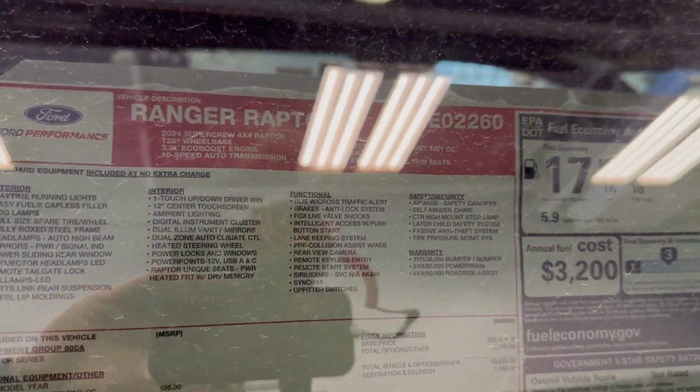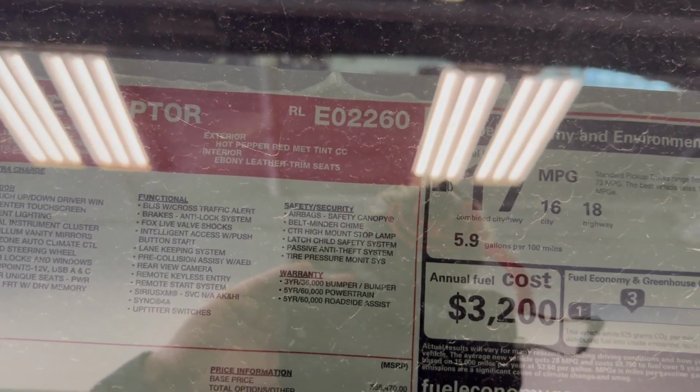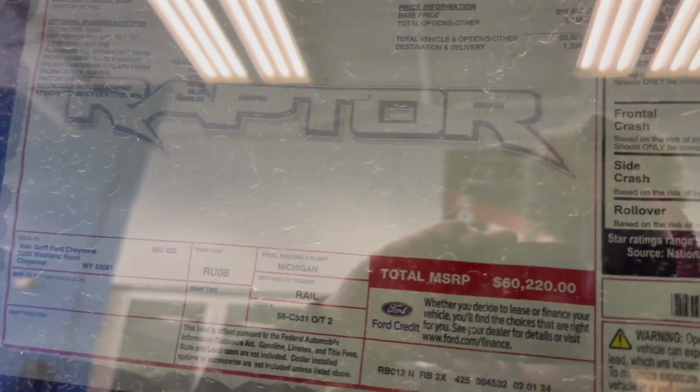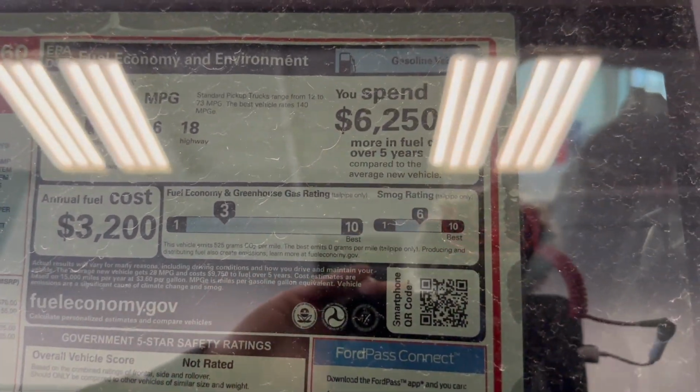Forgive me with the glare, guys. But hot pepper red metallic tint. How about that for that exterior color? Give you an idea. Feel free to pause it. Give you an idea of what the specifications look like as we walk down it. Again, this one is a pre-sold unit though.